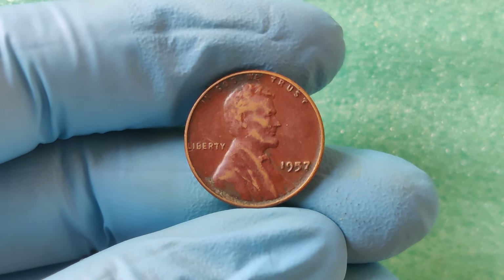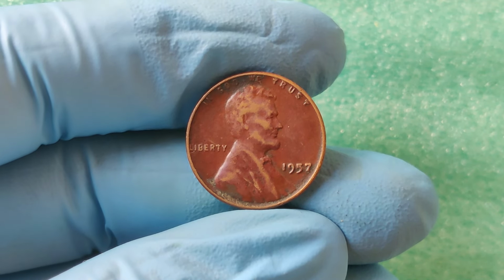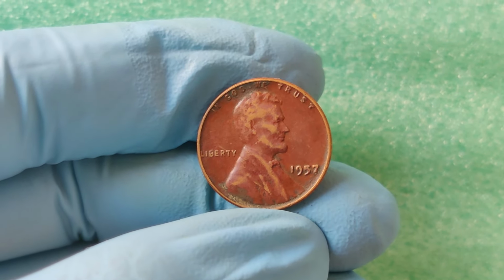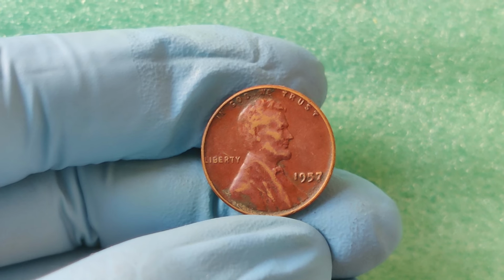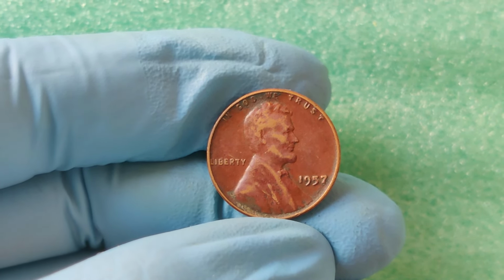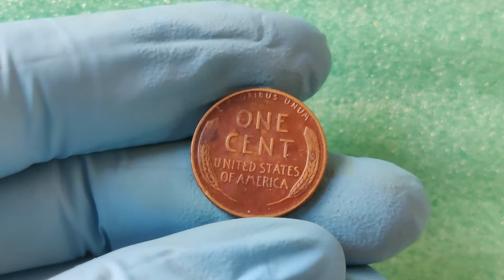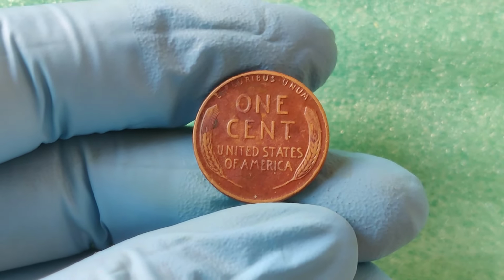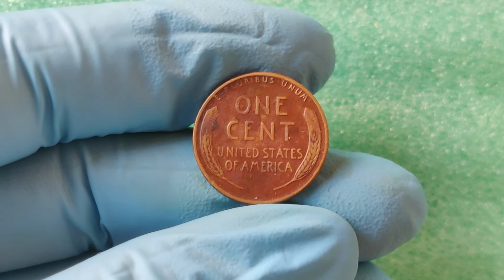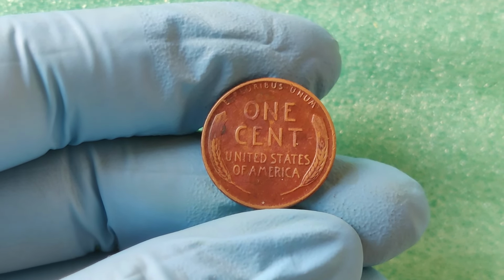Let's dive right in. First off, let's talk about the mint marks. The 1957 Lincoln cent comes in two varieties, those with a D mint mark, which were minted in Denver, and those without a mint mark, which were minted in Philadelphia. The Denver Mint marked its coins with a small D located below the year on the front of the coin, and it's this little mark that can make all the difference in determining a coin's worth.